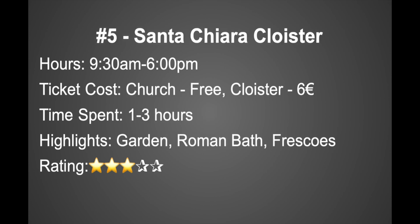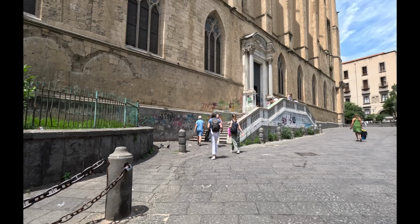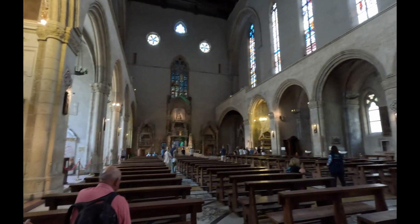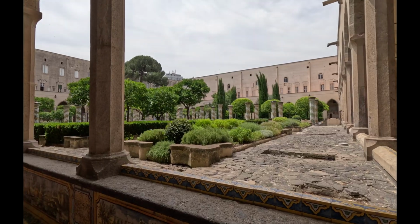Number 5 on our list, and this is going to be the monastery of Santa Chiara. To get into the church, that's going to be free. But if you want to get in the cloister, that's going to cost you 6 euros. It's going to take you anywhere from 1 to 3 hours. And this is a nice little escape.